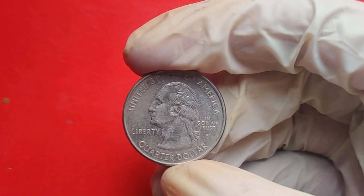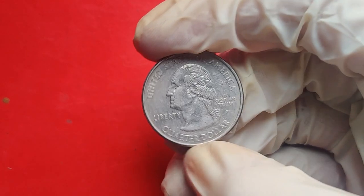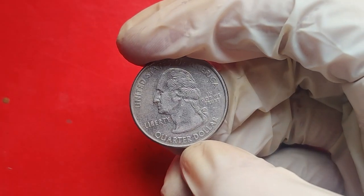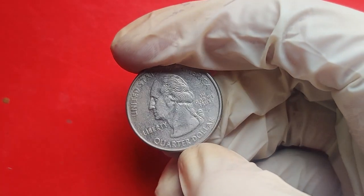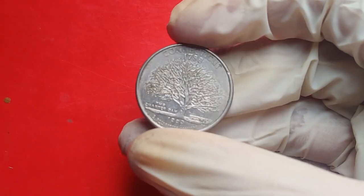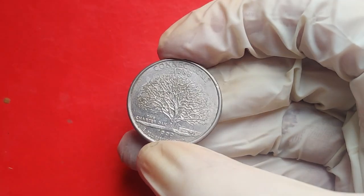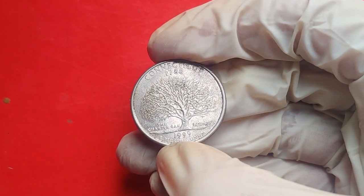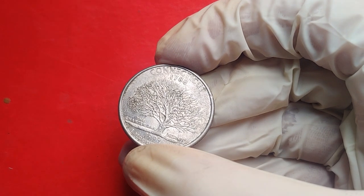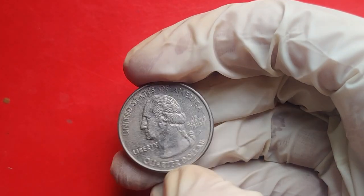In one notable auction, a pristine 1999 Washington quarter with this rare error sold for an astonishing $3.6 million. Imagine turning a 25-cent coin into a multimillion-dollar fortune. It's the stuff dreams are made of. These record-breaking prices are driven by demand from wealthy collectors who are eager to own a piece of history. The scarcity of these coins ensures that their value will only increase over time.